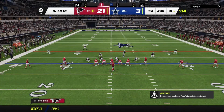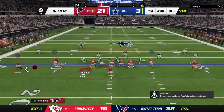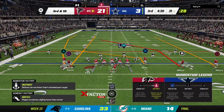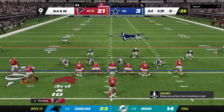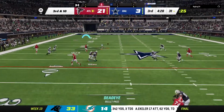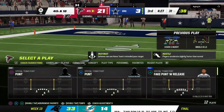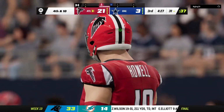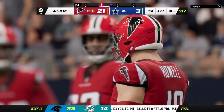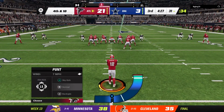Now they face a 3rd and 10 after back-to-back incompletions. Howell throwing on 3rd down here. And that is incomplete. And you just know when that play call came in, their eyes lit up, because anytime you get a chance to take a big shot downfield, that's a lot of fun, and they missed an opportunity.